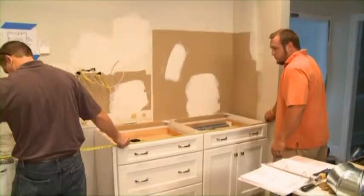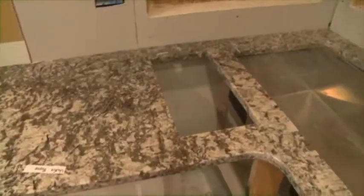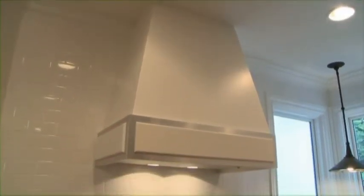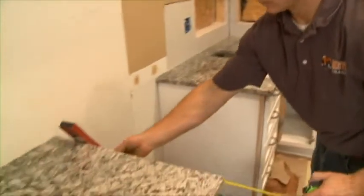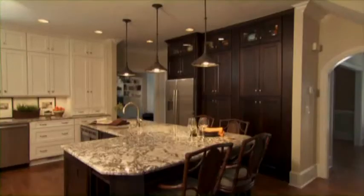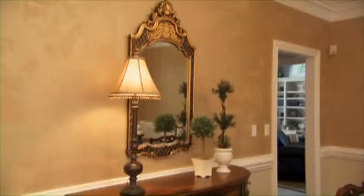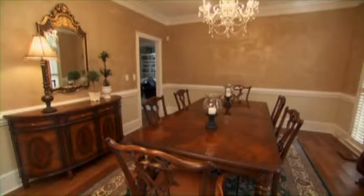And that's what's so nice about having that communication from the cabinet guy to the granite supplier to the granite installer. So that's what just really brings a project like this together. Scott and his crew also installed the white subway tiles throughout the kitchen. Both the granite and the tiles provide an everlasting durable surface. A fresh coat of paint to the kitchen and a great faux finish on the dining room really helped to unify these two spaces. When you're dealing with walls, there's a lot of different finishes that you can use.